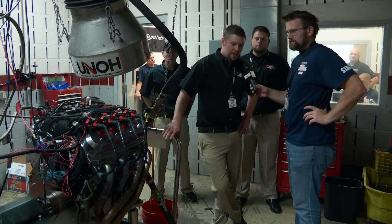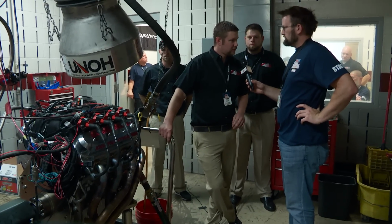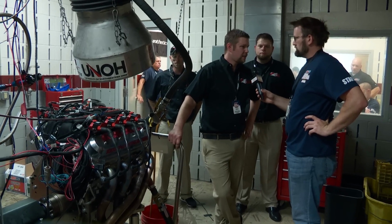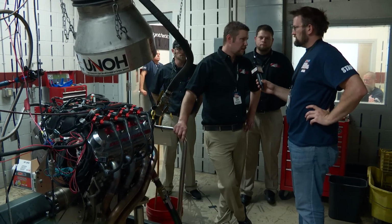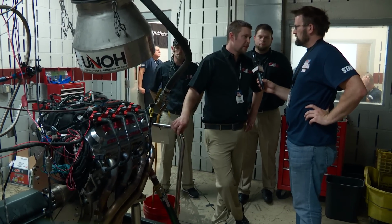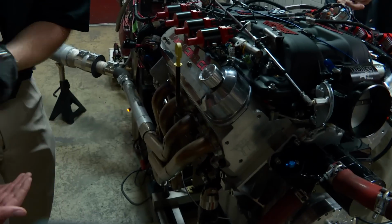We work with CID. They gave us basically a bare set of their LS7 style cylinder heads that fit on this LS3, a small bore set of heads. With this combo, we went with a little bit smaller valve to try to make a little bit more power down low. We went through and tried a bunch of different manifolds, a bunch of headers, and because obviously we were very limited, this basically is what we came up with.